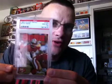Got a Steve Bono, 92 Skybox. I think I paid $2.99 for that. So just one of those. Went to 4ersCorner and clicked minimum price and put everything at the cheapest first, and that's where I found some of these. Got this for like $5, I think. 93 Stadium Club Steve Young. This one wasn't quite that cheap, but yeah, maybe about $5 or $6. 97 Finest Steve Young. And I got this one for $4. 94 Upper Deck Ken Norton.